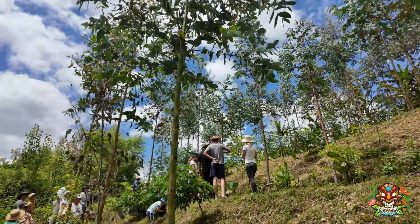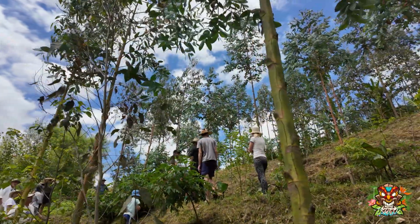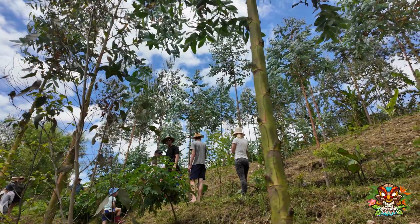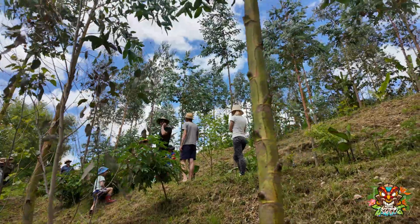What kind of slope are you dealing with here? This type of slope. I haven't really measured it specifically, but it's not the nicest slope to work on.